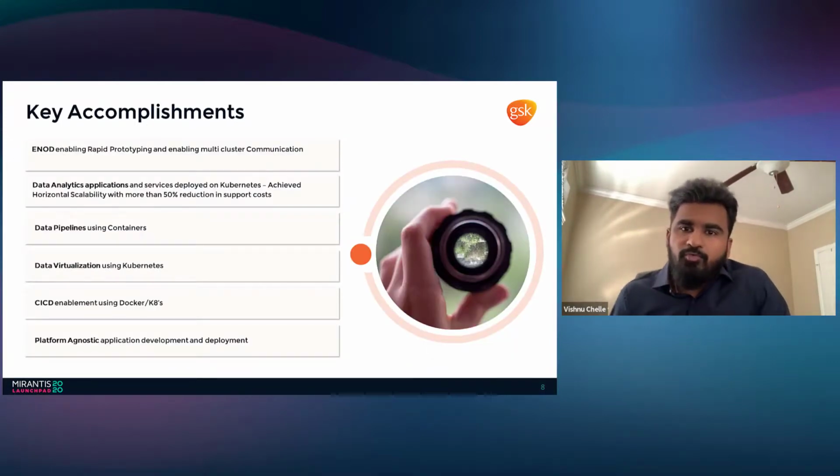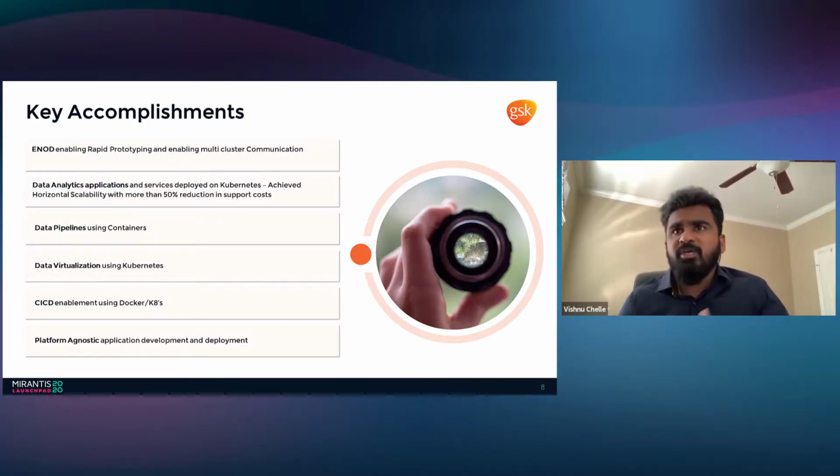With that, let's take a deep dive into a few of our accomplishments over these years. I want to start with Edge Node on Demand, an innovative and very interesting use case that we developed on Docker. This is a rapid prototyping capability that enabled our scientists to seamlessly do multi-cluster communication. This was one of the biggest challenges we faced for a long time, and with the help of containers, we were able to solve this and provide it as a capability to our scientists. We have showcased this capability in one of the Docker conferences before.